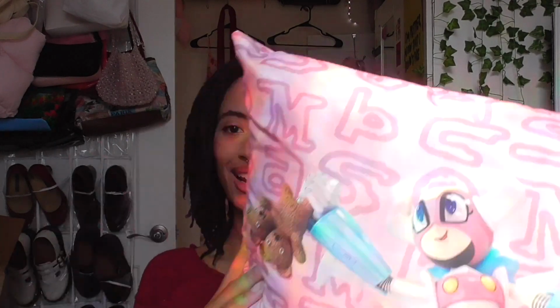This is a nice pillow. It's not on their website anymore, but you might be able to find it on a resale website or Essence, because Essence tends to have their older stock. I don't know if they send it to them, but yeah. So that's a pillow. Super cute.